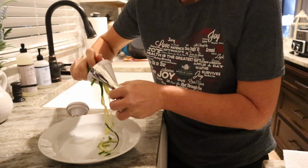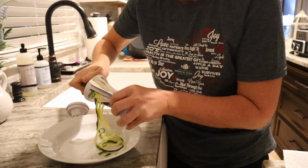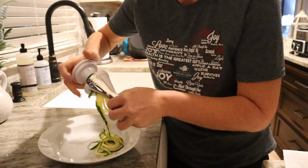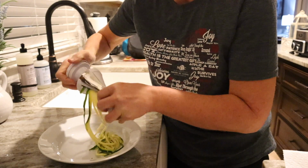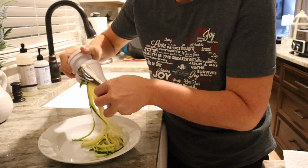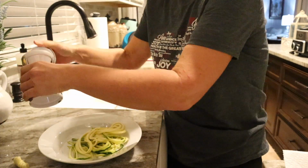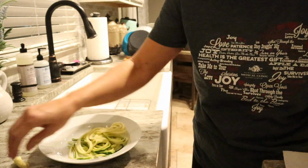And it's that easy. So I've got like 4 chunks here that I'm going to spiralize. And then I will put this in the microwave for 3 minutes. And these little ring things that pop out, I just always take those out. I'm going to put them on the paper towel over here.